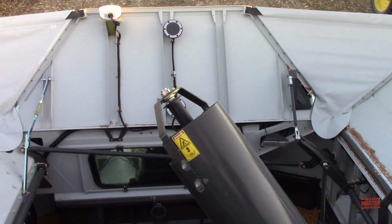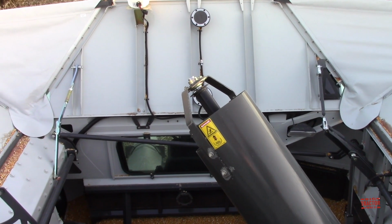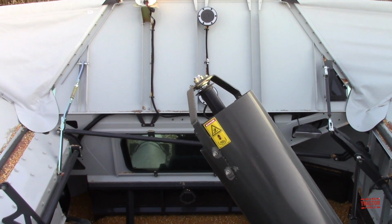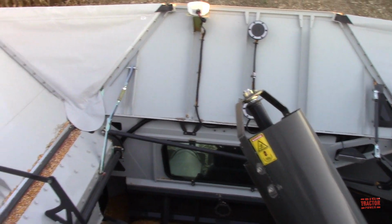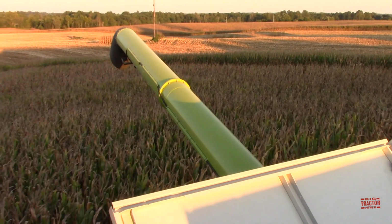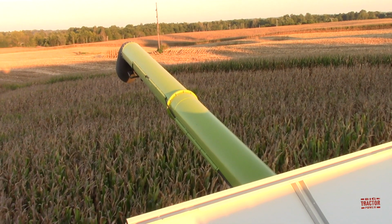We continue to lead in throughput capacity with the new APS SynFlow system. So we really boosted our productivity big time with this new combine. Sure saw it in the field today. And now, how long is this unloading auger again out here? This one's 32 feet. That's a lot of range there. Yep.